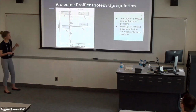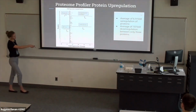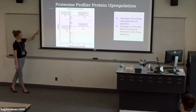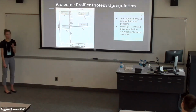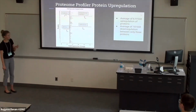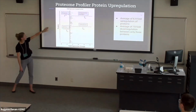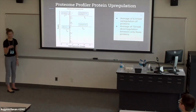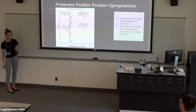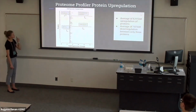So after that, we're looking at the average fold expression. So we had a 6.9-fold upregulation of proteins and then an average of 10-fold downregulation between only 3 proteins. So of those that we went through, only 3 had downregulation. And this is showing the fold expression change and then the proteins. The first protein that had a downregulation, meaning that when the cancerous exosomes were treated onto the non-cancerous cells, it was downregulated, not upregulated, is prolactin.